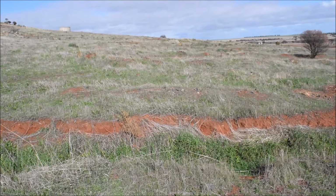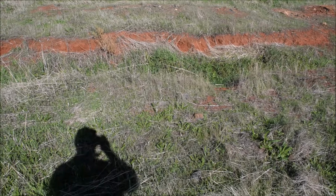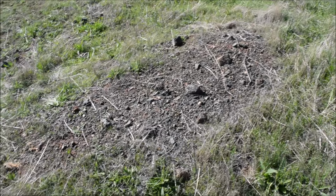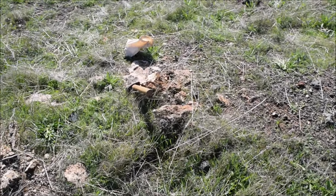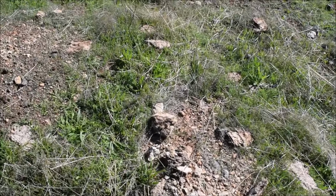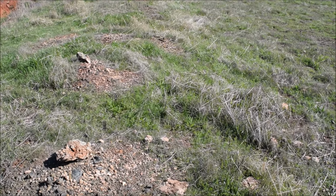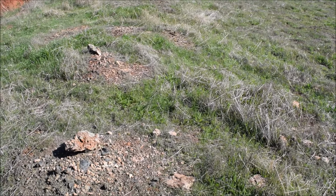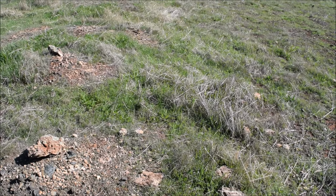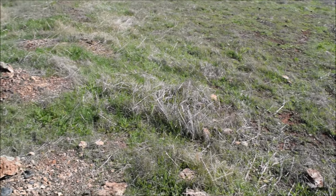If you look up that way, there's a whole heap of costeans all dug this way. I'm just walking along, checking all the piles of dirt that they've dug out of the costeans. I've got quartz samples, iron samples, quartz and iron samples, and now I'm looking for greenstone. So I'll get a bag of greenstone samples, and I think that's just about it.